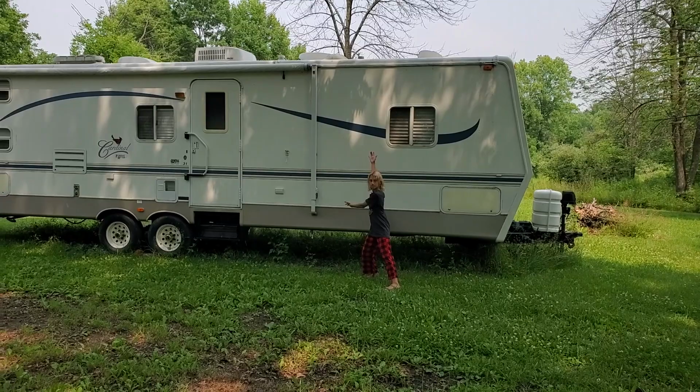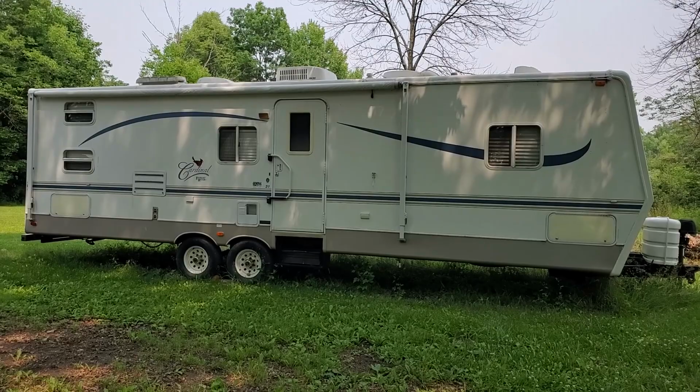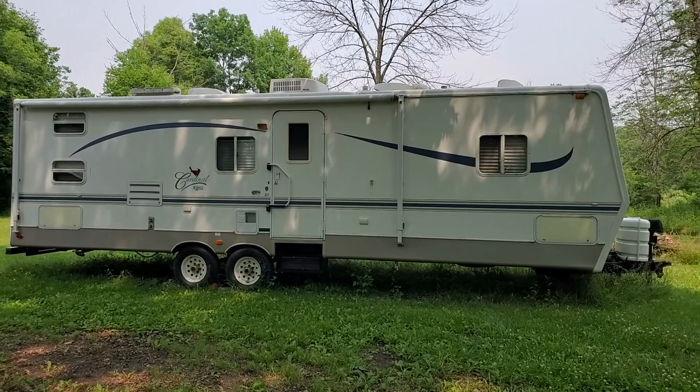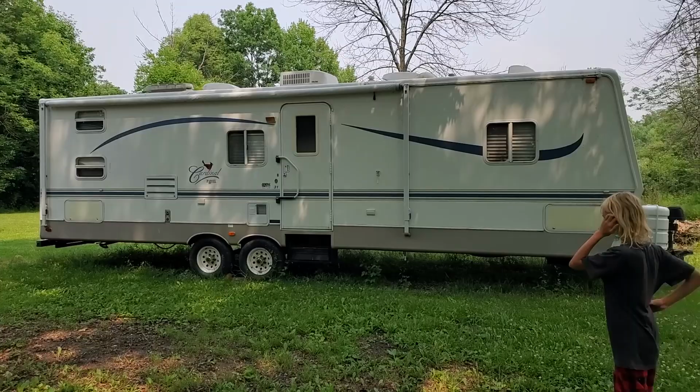Here is what we are going to take camping. So while Tyler works on getting that fuses going, I'll give you a quick peek in here. We haven't really been in here this year, it's sad to say. It's a 31-foot Forest River Cardinal. We haven't done any updates or anything to it. But the main thing today is to make sure there's no animals that have taken residence in there and start to get it de-winterized.